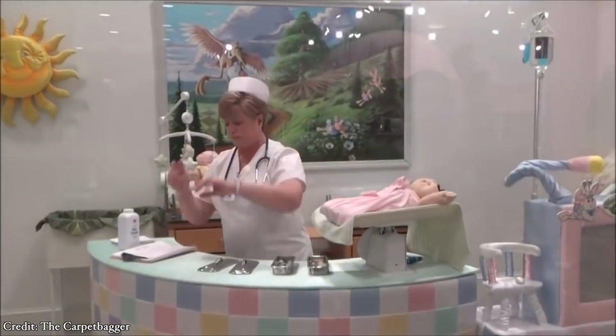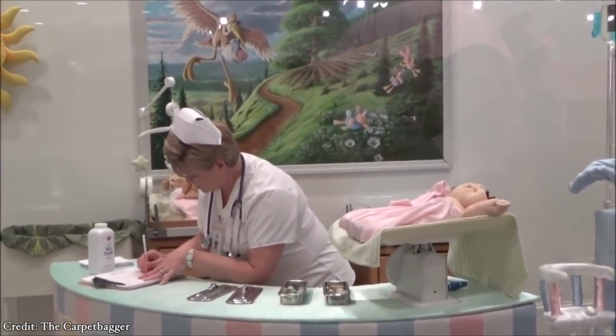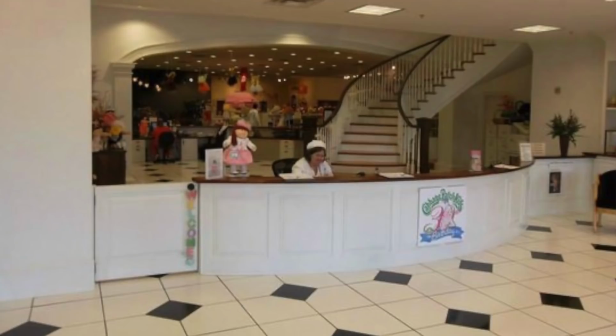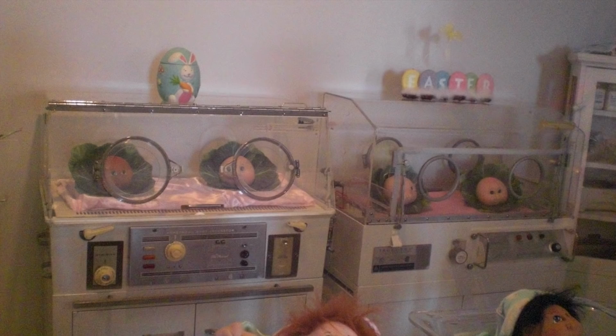So the thing that we like the most about this, it's also the thing that's really bizarre, the whole world-building facade that the workers have to keep up. The immersive entertainment part of this. The immersion. To the visitor, the Babyland General Hospital is a real hospital. All the workers are called LPNs, which stands for Licensed Patch Nurse. So you're greeted like that when you enter, like you have to check into the hospital. There's a section of the hospital that you can observe upon and enter. That's for Cabbage Patch preemies.